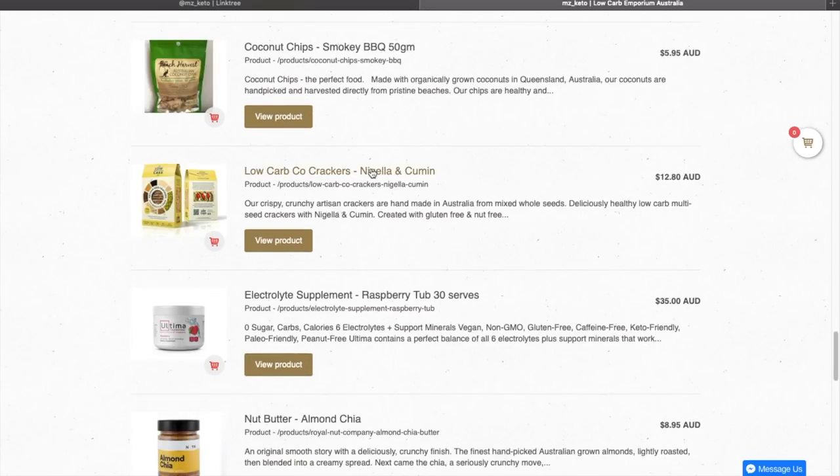These crackers, the Nigella and cumin are so yummy. Like, I need to order some more of these. And then I need to make my own.